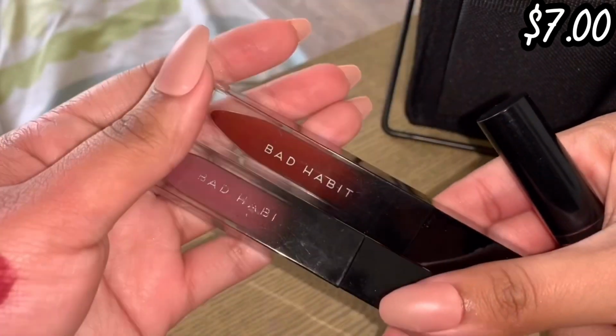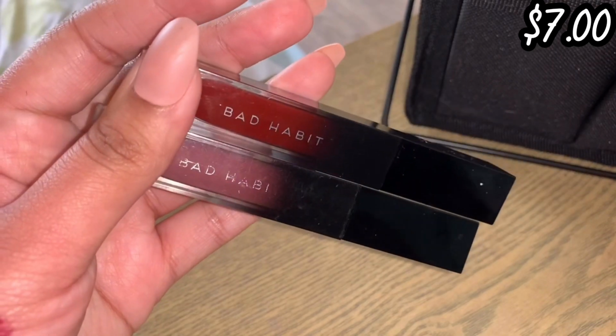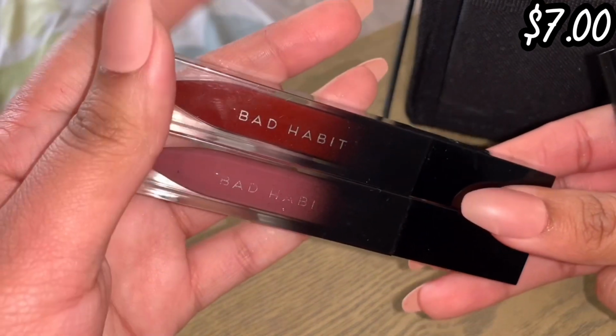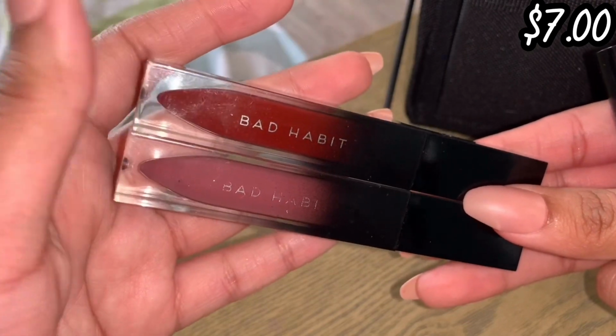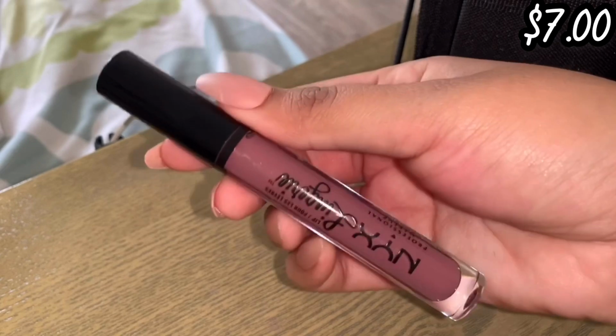These two right here are my maybe pile right now. I'm actually gonna move them into my use up pile so I can use them up and get rid of them. I've had them for a long time, but I love the formula in these, so we're gonna upgrade them to the use up pile. And then this one I'm definitely keeping.